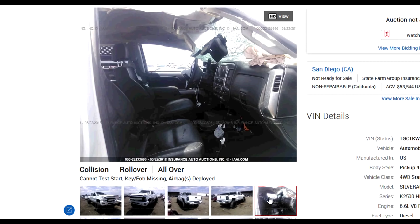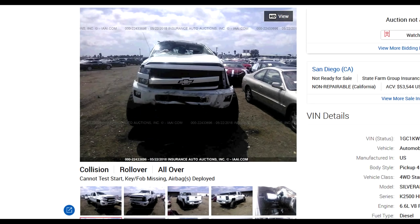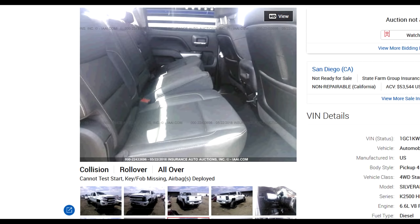Interior, as you can see, it's a pretty good interior besides the windshield and part of the top looking bad. Other than that, the seats look fine. This is my kind of interior right here, black with a little bit of silver trim, just like my blue truck. And there's the front, and there's the back. Back looks like it's untouched. This picture right here looks like it's from a brand new truck on the lot. Looks very clean and not destroyed at all.